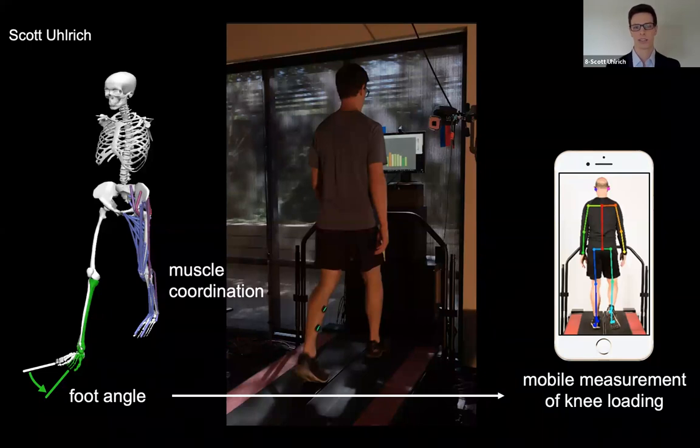These gait modifications are promising non-surgical treatments for knee osteoarthritis. They take us one step closer to a future where individuals with osteoarthritis no longer need to ask, how long until I need a joint replacement, and instead can ask, which disease-modifying treatment is best for me?